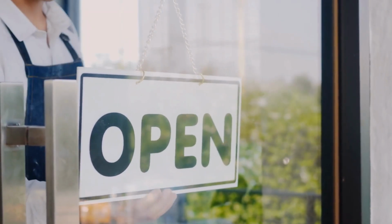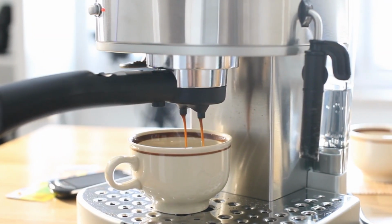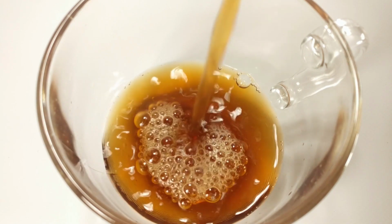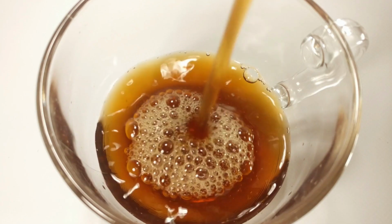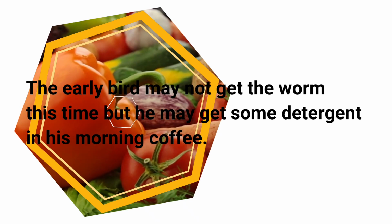According to Dr. Oz, most restaurants clean with strong chemicals when they close at night, and these can linger the next morning on drink machines and other cooking utensils or machines. Those bubbles in your smoothie are probably there from stirring, but it's possible they are caused by traces of soap. The early bird may not get the worm this time, but he may get some detergent in his morning coffee.